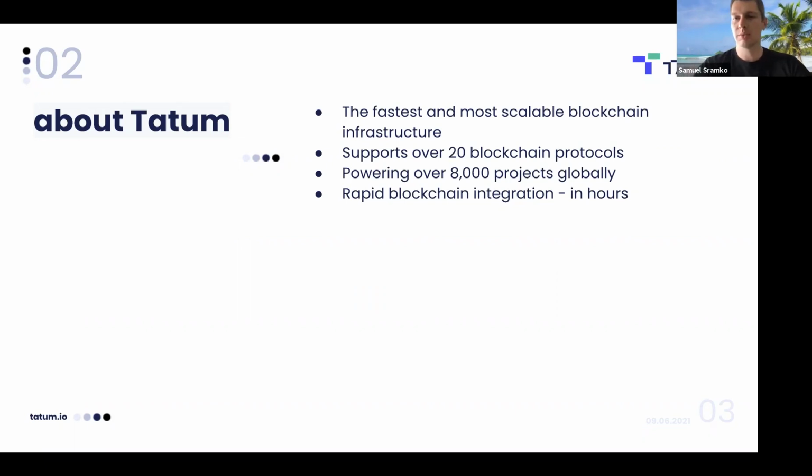We are the fastest and most scalable blockchain infrastructure, but we are not only an infrastructure provider who gives you nodes, and we don't care about what you are doing with it. We know that your time is valuable and not all of the developers are skilled enough to know how to work with Solidity or Cadence or any other smart contract language or the blockchain protocol as such. So what we have is our own abstraction layer on top of the blockchain nodes, which helps you build applications fast, and you don't need to be a blockchain expert to leverage the platform.